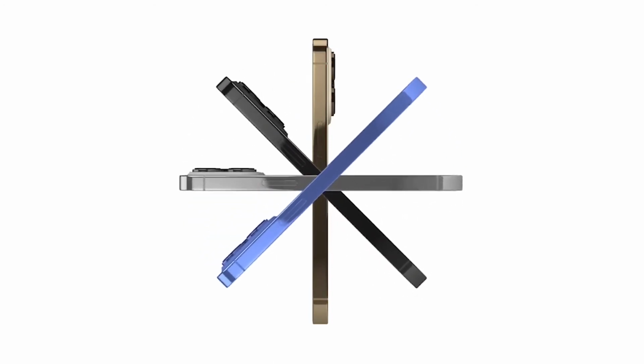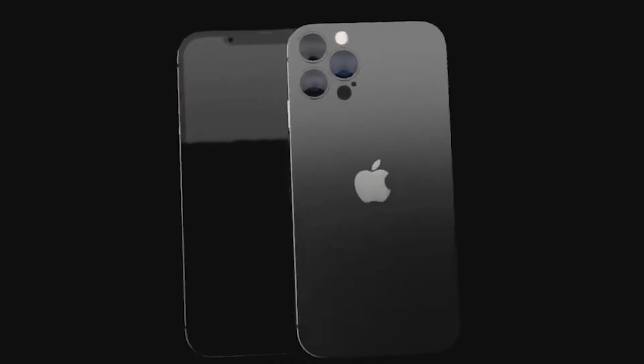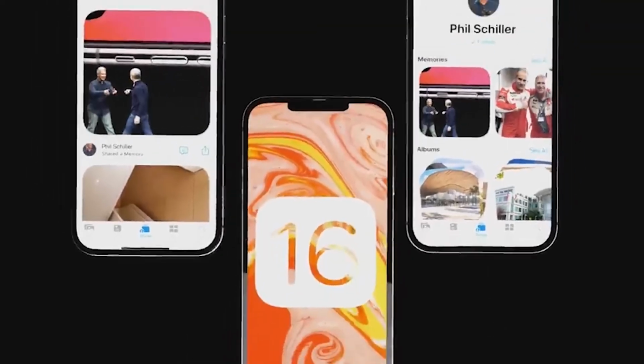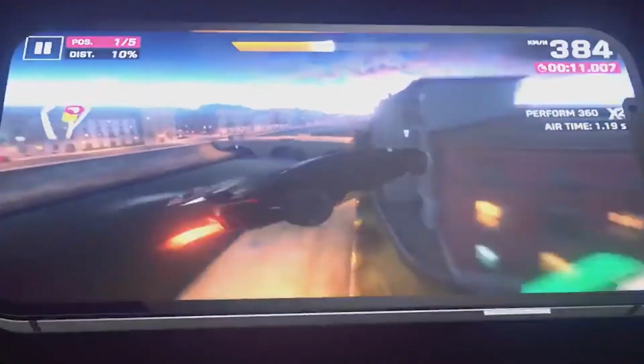According to another report in June, Apple will raise the price of the Pro versions by $100 in 2022, with the iPhone 14 Pro starting at $1,099 and the Pro Max starting at $1,199. With the anticipated removal of the small model, the entry-level model would most likely start at $799, while the iPhone 14 Max model will cost $899. That's everything we know about the upcoming iPhone 14.